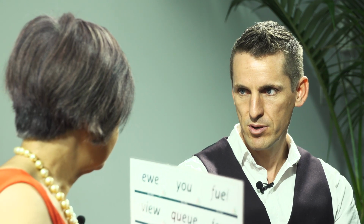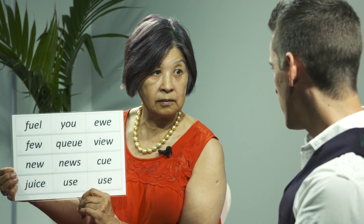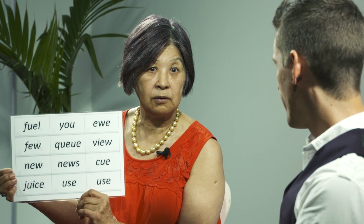At what age in the Australian education system are they supposed to have this sorted out? By the age of 8, they should be reading well. Okay, so that's kind of grade 3. Grade 3. They start learning this at grade 1.